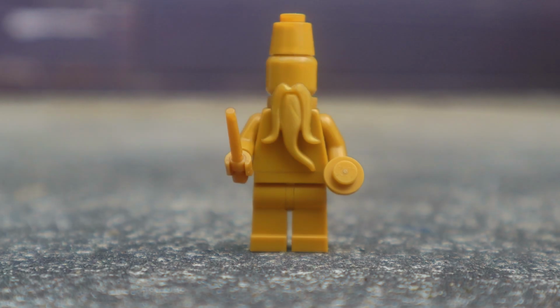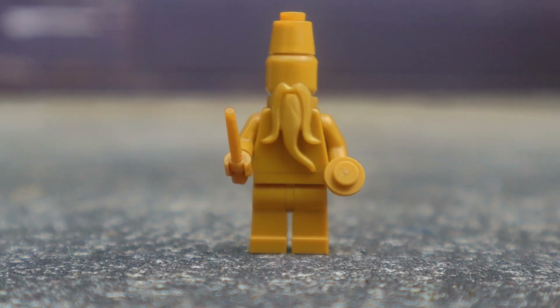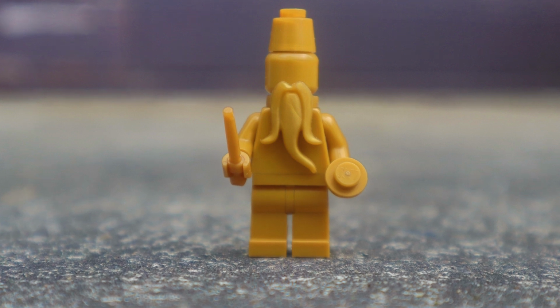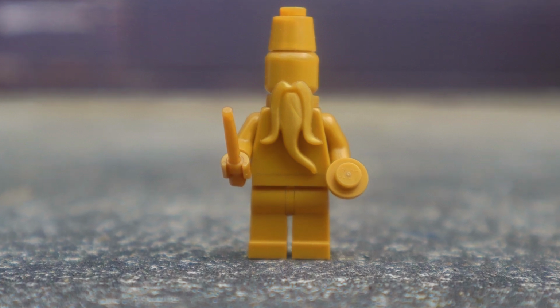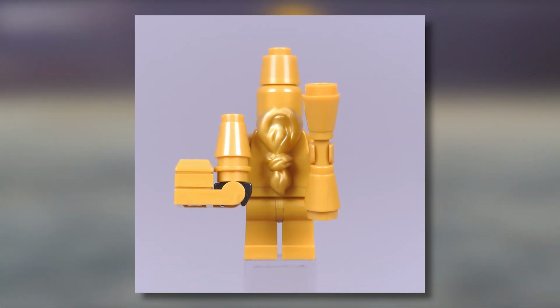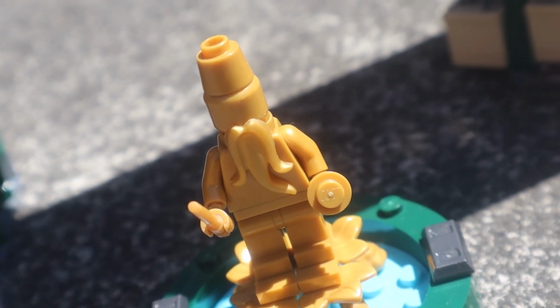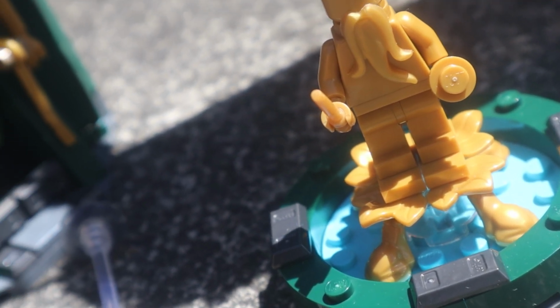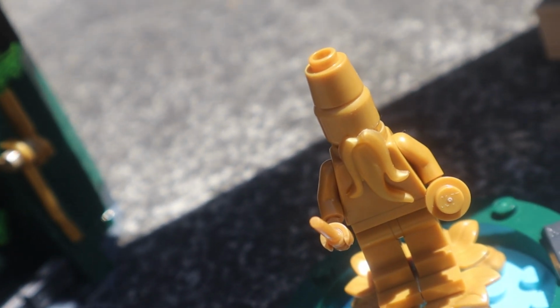The 10th and last minifigure in this set is the wizard statue on the Fountain of Magical Brethren. This statue is essentially a reused minifigure from one of the LEGO Harry Potter advent calendars, so not all that exciting. The fountain itself as well is, well, there's no other way to describe it other than awful. It's just not a very good representation of the Fountain of Magical Brethren.